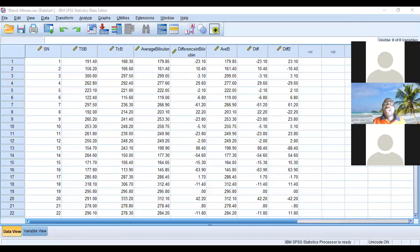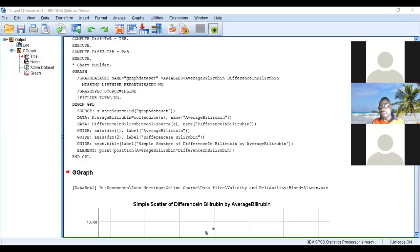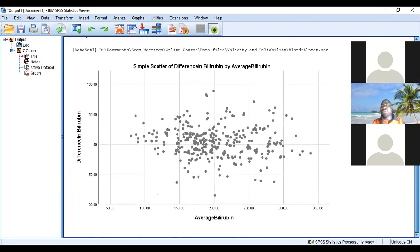I don't know. Let me share the output. You may not be seeing it. Can you see the output now? Can you see the output? Please, somebody should respond if you can see the output. Yes, okay.